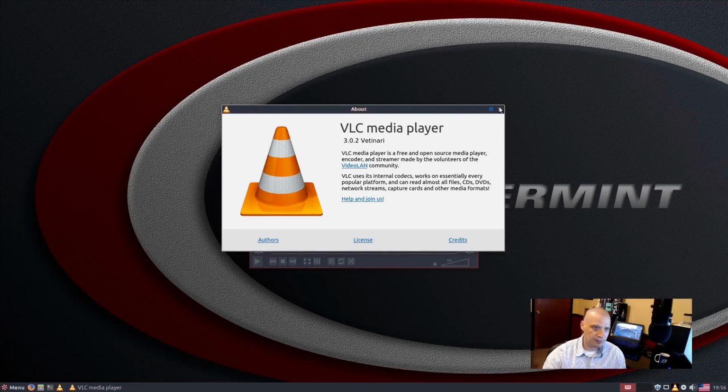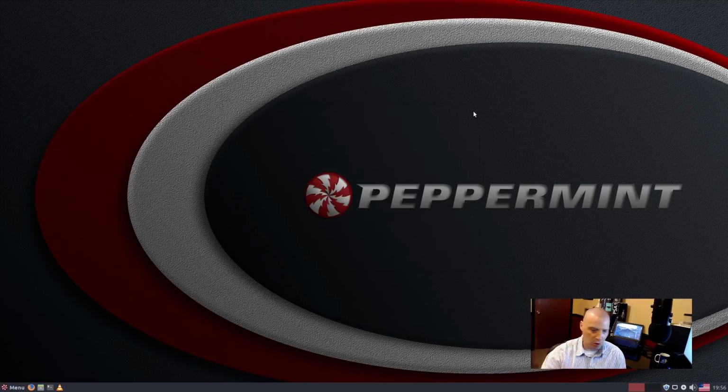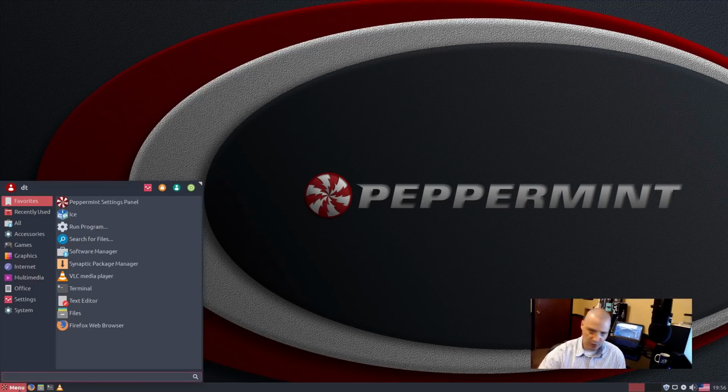VLC is probably the best media player on Linux. Great for video. Pretty good for audio too. Works all around, so they don't have a separate audio player and a separate video player. They're just using VLC for an all-in-one multimedia player.